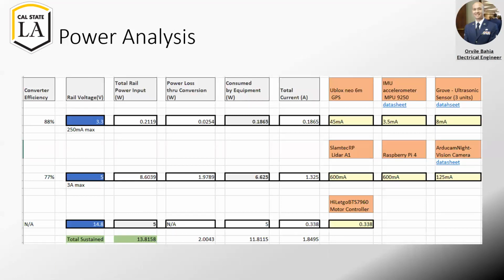I've done the power analysis as well. Showing on the right in orange boxes are the sensors and the equipment that's going to be used by the robot. I looked at the data sheets and put in the maximum amperage consumption that it's going to use.